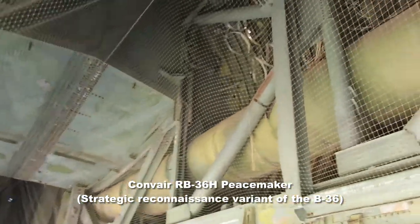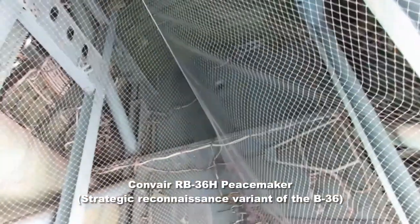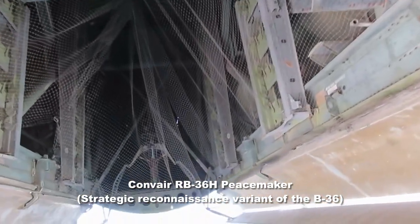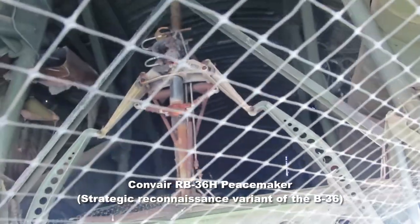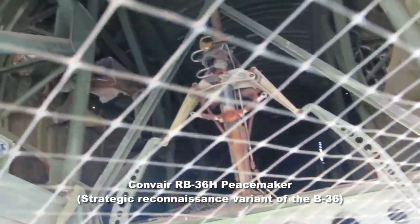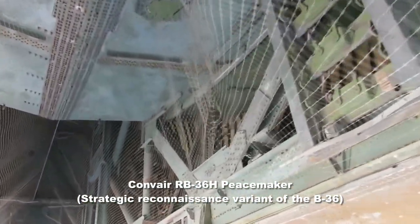So this guy wouldn't have been used to drop bombs, this particular model. But since it was a B-36, it has the bomb bays. This aircraft is pretty much empty, and probably always was from the factory. There's a lot of things inside that wouldn't be necessary for the role this particular model served.